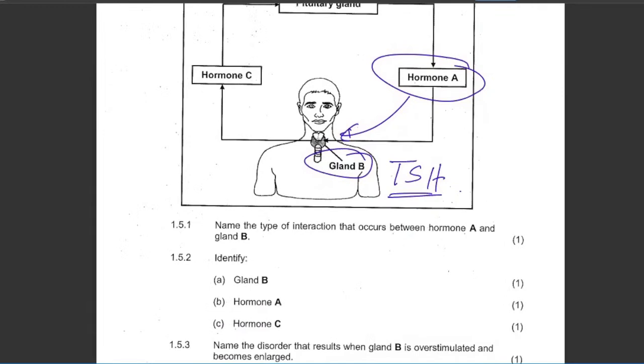And then hormone C is going to become thyroxine, because the thyroid gland will produce thyroxine after thyroid stimulating hormone is released to the blood, so that this thyroid stimulating hormone can stimulate the thyroid gland to produce more hormone C, which is thyroxine, or produce less hormone C, which is thyroxine.